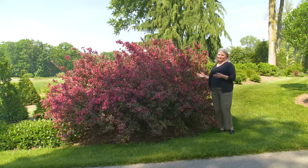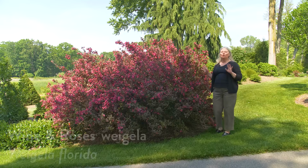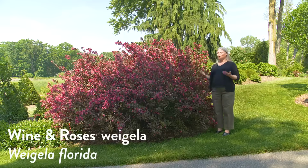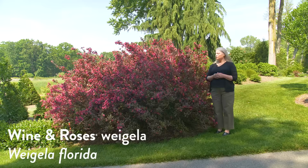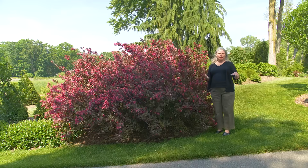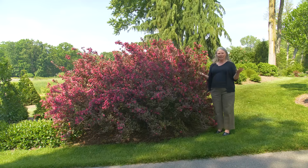And what better place to start than with the OG, the classic, the one that started it all, Wine and Roses Weigela. Now, a lot of us don't even remember a world before Wine and Roses Weigela. But before this one came along, Weigela were just kind of a green foliage plant that bloomed for a few weeks in spring, late spring, early summer, and that was it.